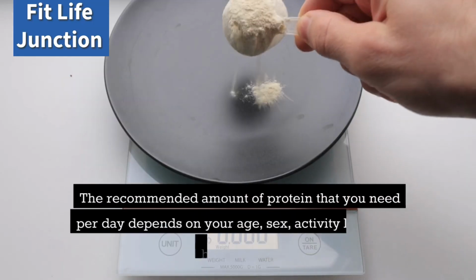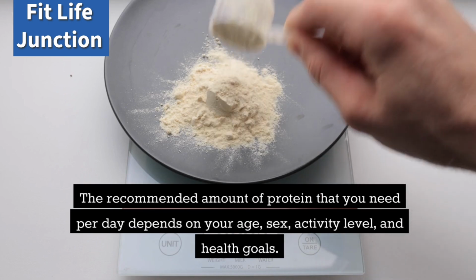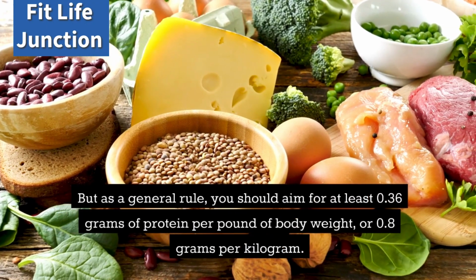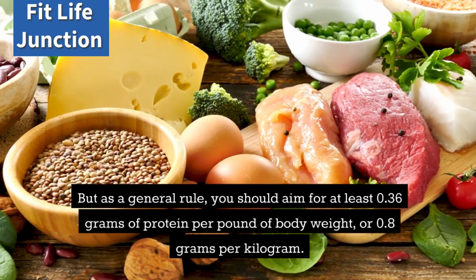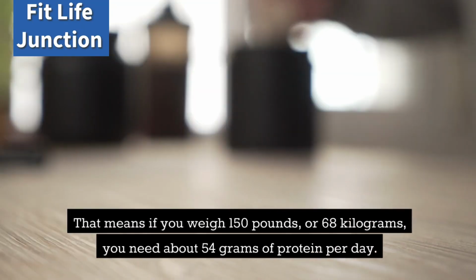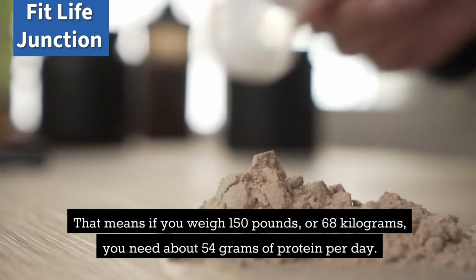The recommended amount of protein that you need per day depends on your age, sex, activity level, and health goals. But as a general rule, you should aim for at least 0.36 grams of protein per pound of body weight, or 0.8 grams per kilogram. That means if you weigh 150 pounds, or 68 kilograms, you need about 54 grams of protein per day.